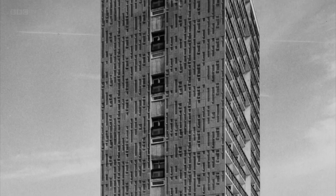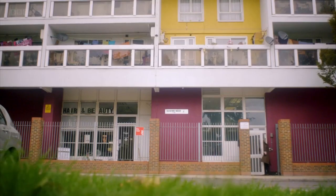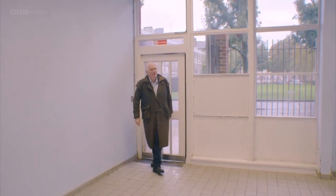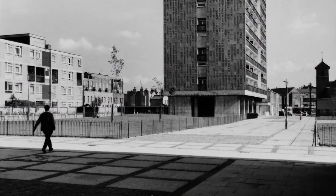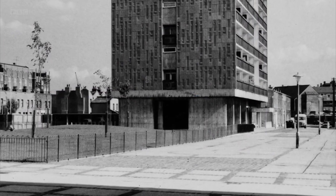Sleaford and Gayton House were the tallest skyscrapers in London, soaring nearly 200 feet in the air. Entrance vestibule, rather arid, empty, I suppose, to discourage loitering. Originally, of course, there wasn't an entrance vestibule. The ground floor was open, and the ground floor would remain available for public use and enjoyment.